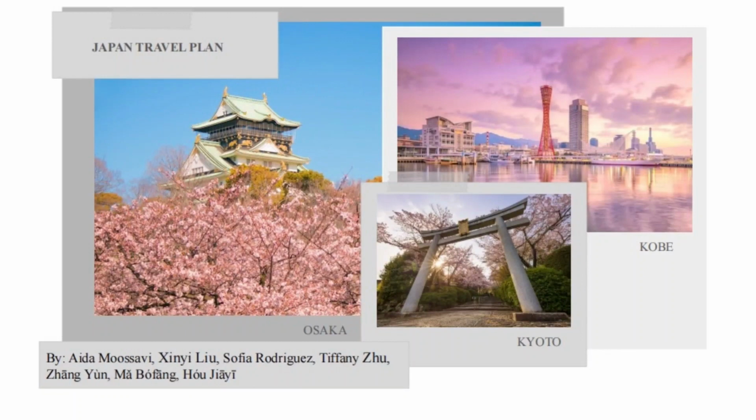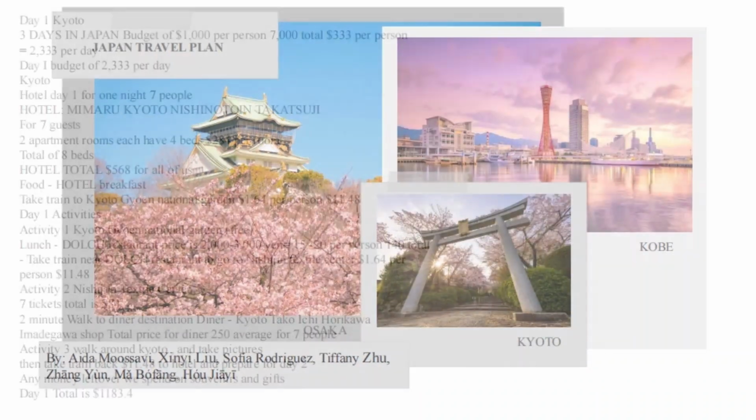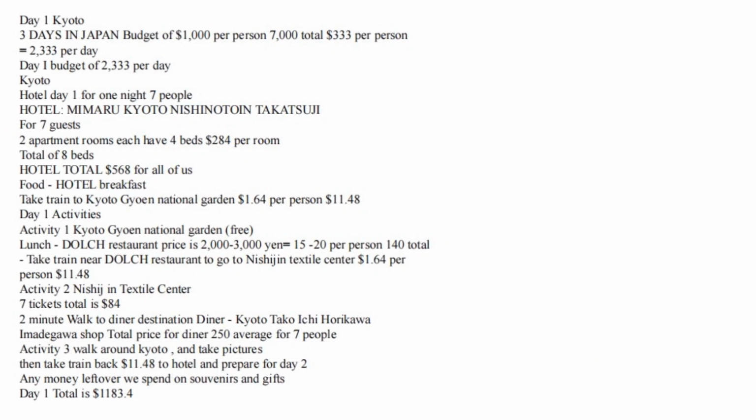Now we are going to share our 3D themed tour on temples visiting in Japan. We plan to visit Kyoto, Kobe, and Osaka, 3 cities in total. Here is a detailed list of our plan in day 1. There are 7 people in our group, $1,000 per person, so we have $7,000 in total, which means we can spend approximately $2,333 per day. Kyoto is our first destination and we have 3 activities there.